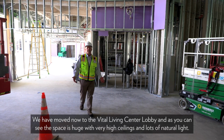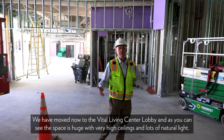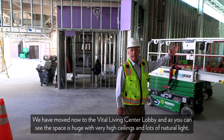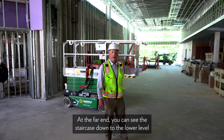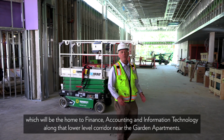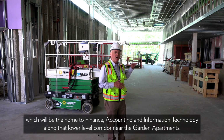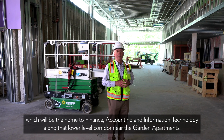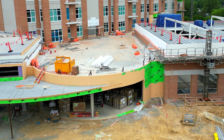We've now moved to the Vital Living Center lobby, and as you can see, this space is huge with very high ceilings and lots of natural light. At the far end, you can see the staircase down to the lower level, which will be the home to finance, accounting, and information technology along that lower level corridor near the Garden apartment. On this main level will be wellness.